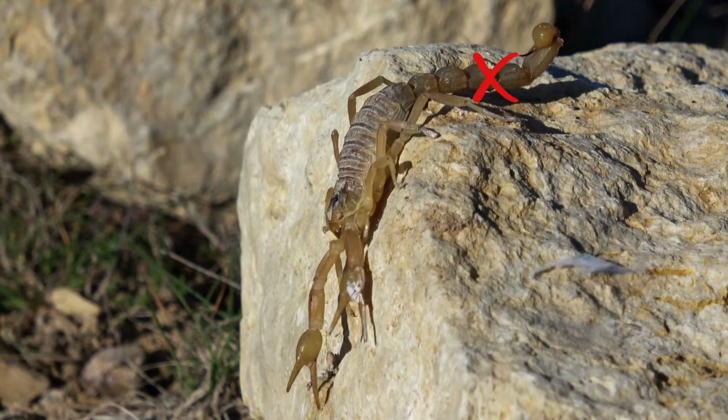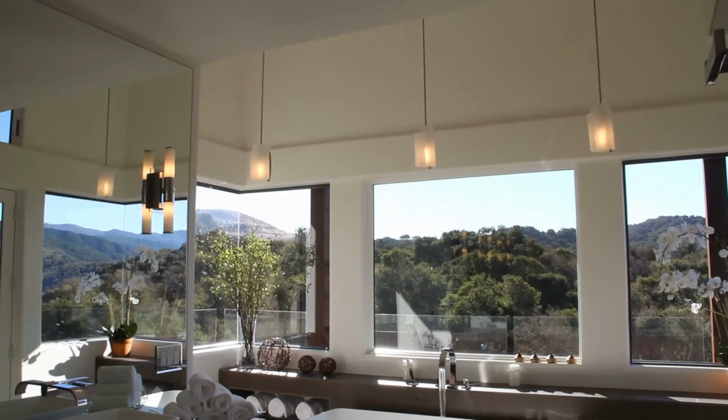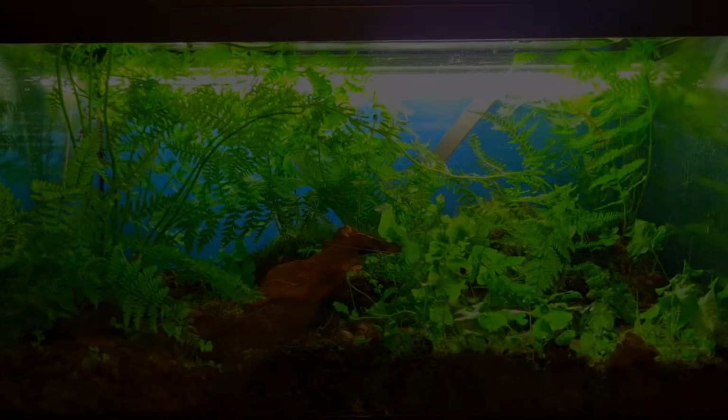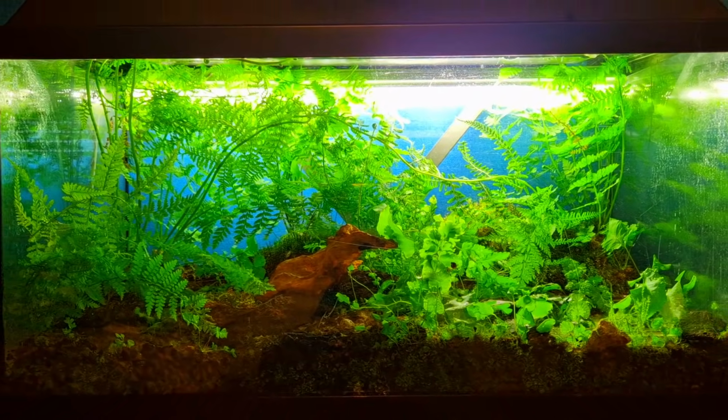So I found a scorpion without a stinger in my bathroom. And yes, this is totally really my bathroom. Of course, this isn't the best habitat for an animal like this. So later in this video, I'm moving him into this terrarium. But before I did that, I wanted to get a closer look at him.